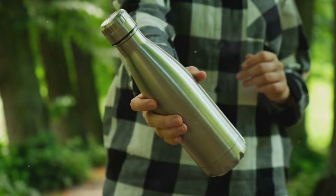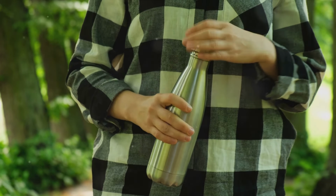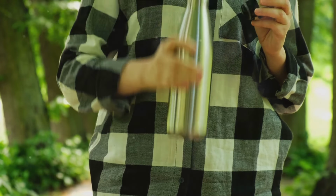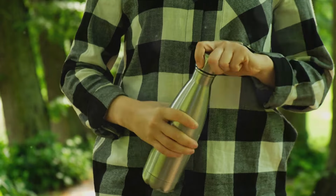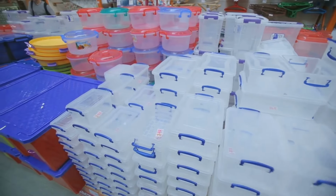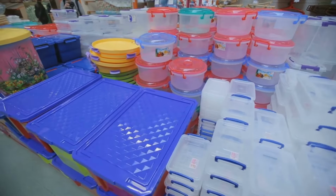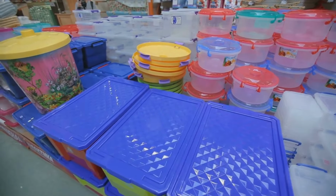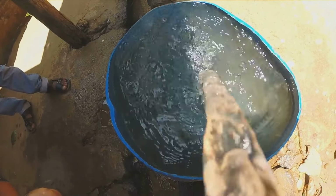Now, you might be wondering, can I use any plastic container? Well, while it's tempting to reuse juice or milk jugs, they're not the best choice. They can harbor bacteria and it's difficult to clean them thoroughly. Plus, the plastic can degrade over time. A much better choice is a container that's sturdy, reusable, and intended for long-term storage, like a food-grade plastic or stainless steel water container.